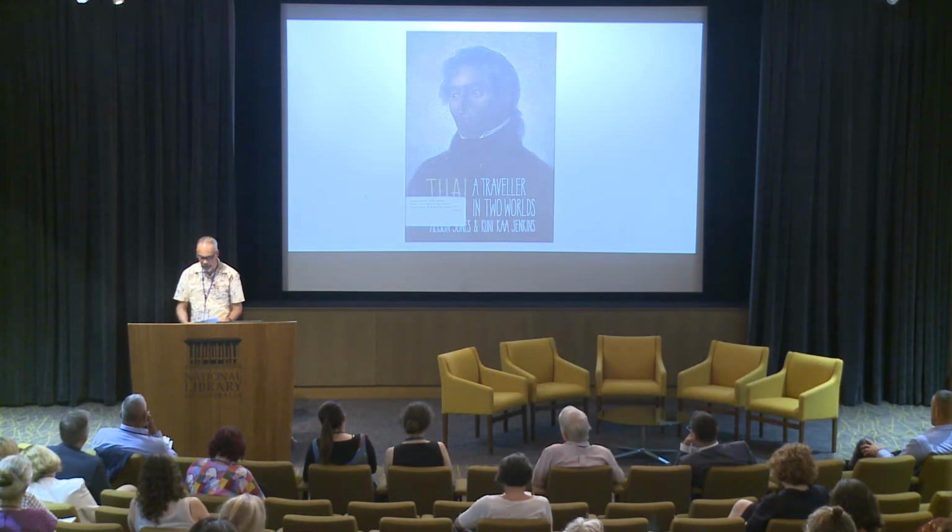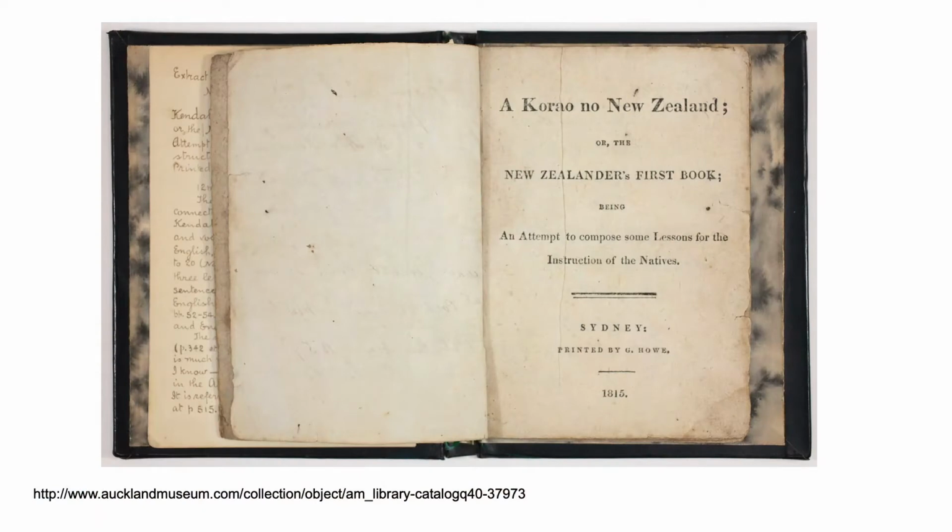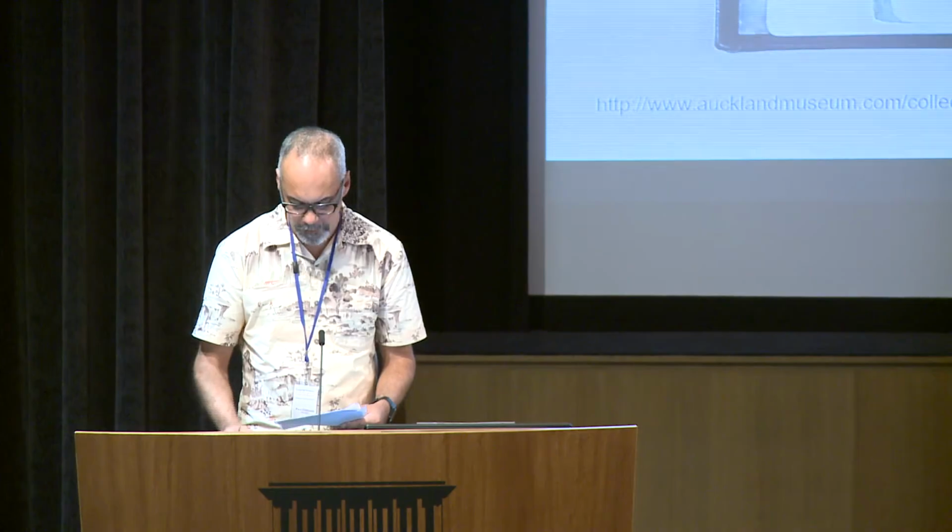By July the following year, Kendall had completed a first book for the instruction of the natives, and Marsden arranged for 200 copies to be printed in Sydney and sent to New Zealand. It was A Korao no New Zealand, or the New Zealander's first book. So this was the first printed attempt at full sentences and phrases in the Māori language. And it's actually the first New Zealand book.